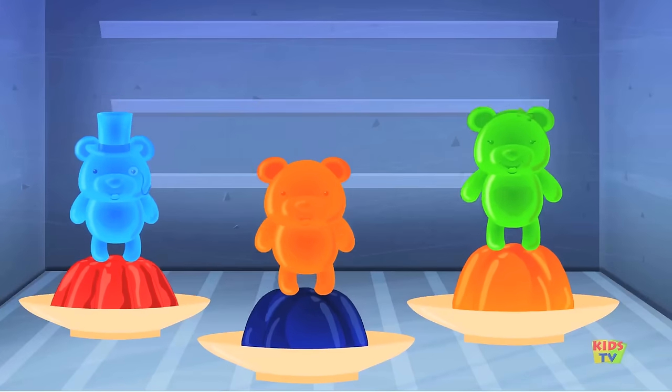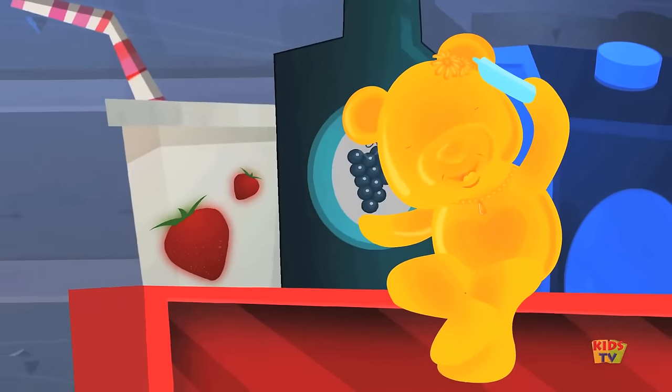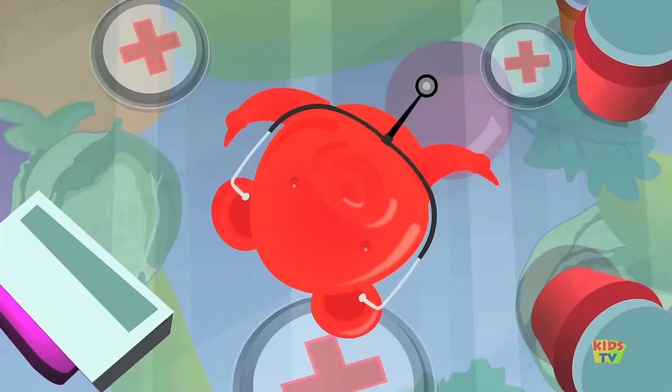Three little teddy bears jumping on the bed. One fell off and bumped his head. Mama called the doctor and the doctor said, no more teddy bears jumping on the bed.